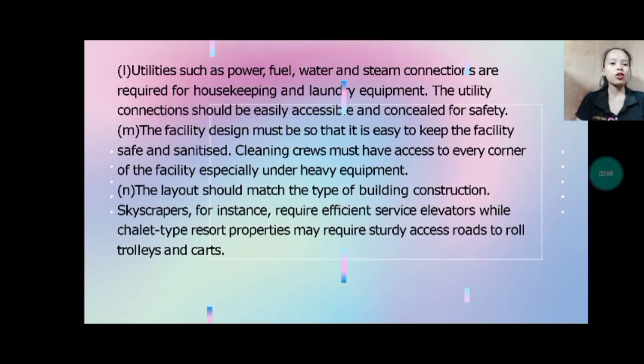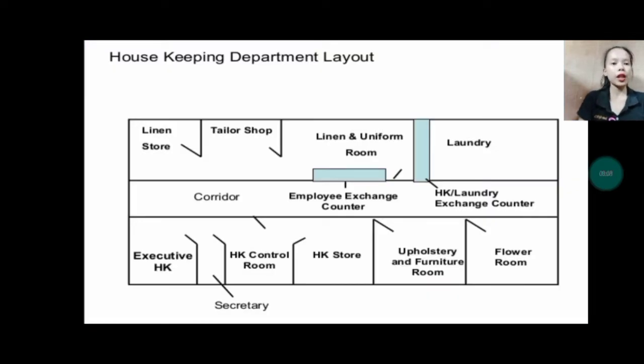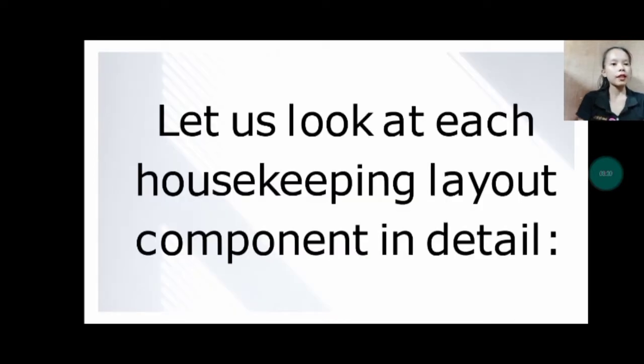The layout should match the type of building construction. Skyscrapers, for instance, require efficient service elevators, while chalet-type resort properties may require sturdy access roads to roll trolley carts. So here we have the housekeeping department layout. As you can see, this is the housekeeping department layout. Next, let's look at each housekeeping layout component in detail.